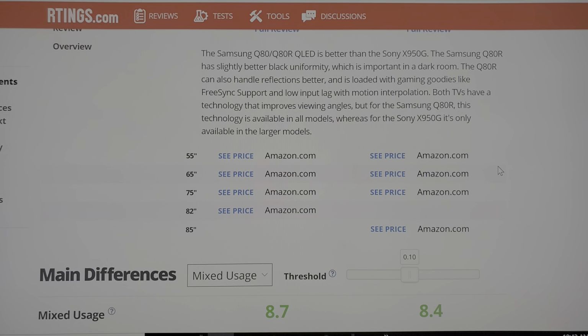At 75 inches, this is the big one. The 75-inch 950G is $2,000. The Q80R is $3,000. That is a $1,000 price difference. And what I find most interesting is the 85-inch 950G versus the Samsung Q80R at 82 inches. They're the same price. But keep in mind that the Q80R is 82 inches versus 85 inches. But I find it interesting that the sizes don't exactly correspond.